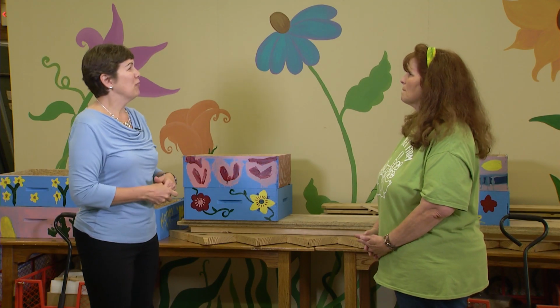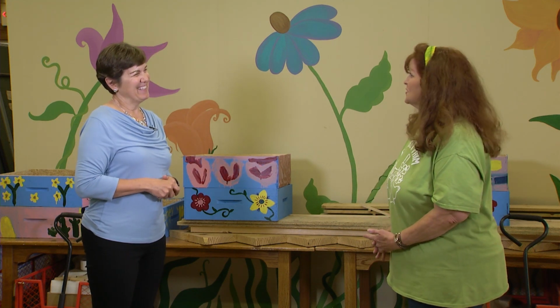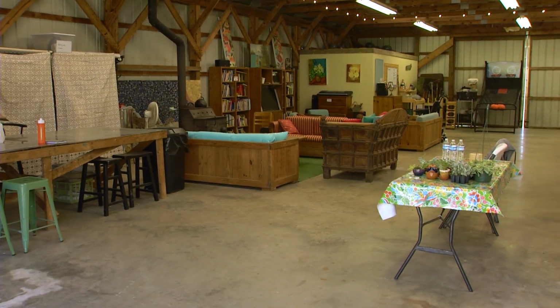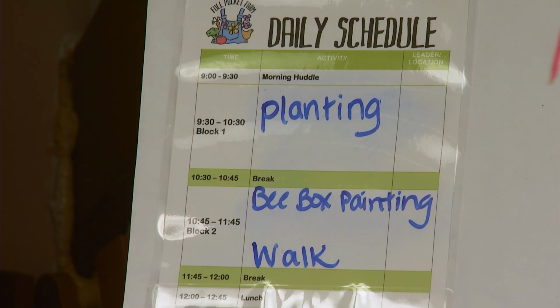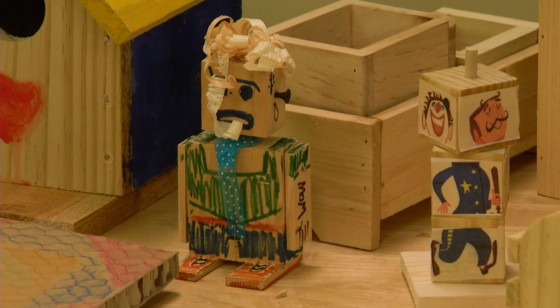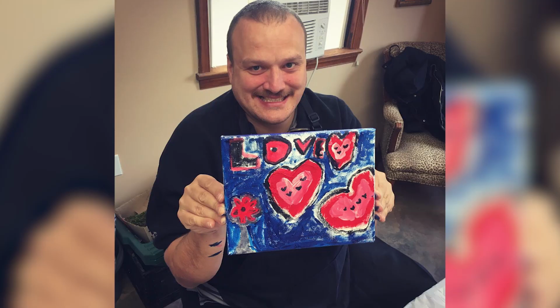So what does Full Pocket Farm offer to your farmer artists, as you called them? Well, our farmer artists come to our program, and our goal is to try to expose them to a wide variety of interests, whether it be seeding, harvesting, planting, growing flowers, tending to goats, collecting eggs from the chickens. And then we also have a component that is creative in nature. We have a kiln, so we do pottery. We do watercolors, we do sewing, we grow lavender and create little bags of sachets.